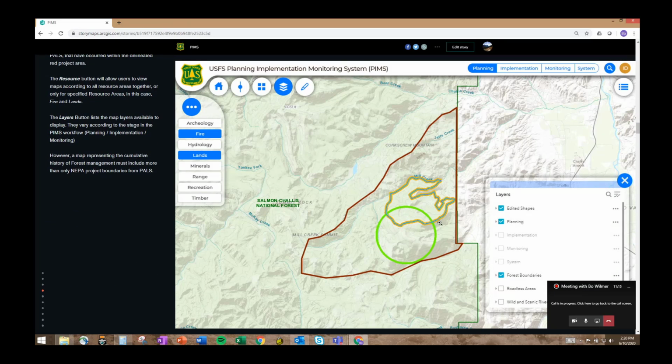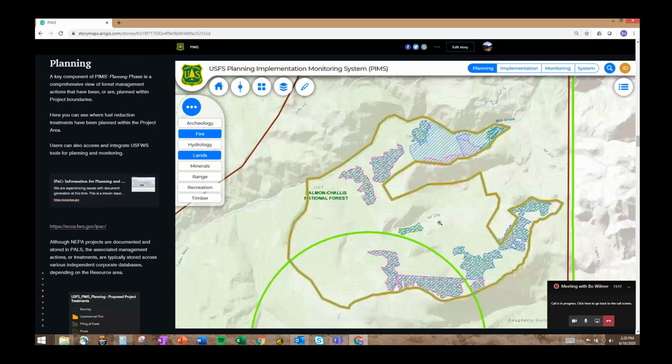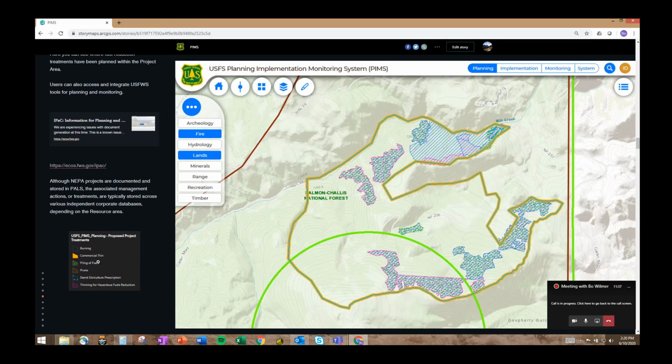So the next step here, I'm going to scroll down a little farther, is we're still in planning here. Now we'd like to understand, apart from the fact that there's been a project proposed in this area, what the actual treatments are that are going to be implemented within that project polygon boundary. So in this case, and I'll scroll down so you can see the legend a little bit, you can see that there are a number of treatments called for within this project.